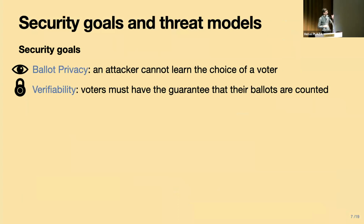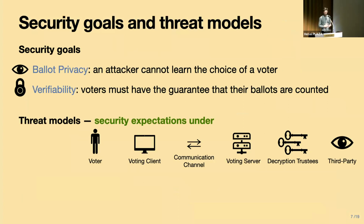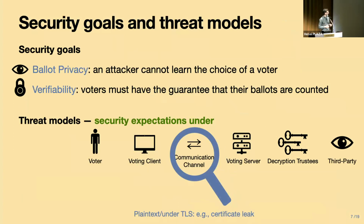Okay, so I've already mentioned the two central goals we're going to analyze here, but when do we expect them to hold? So here are the different agents. I just added here the communication channel agents somehow. You can think of a compromise of the communication channel as a weaker attacker than the voting server attacker, because here we just assume that somehow the attacker is able to decrypt TLS packets and possibly modify them. For example, if the attacker has a certificate of the voting server, that's one example. It's a strictly weaker threat model than assuming a compromised voting server.